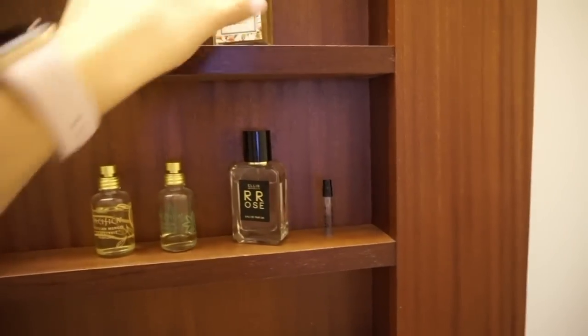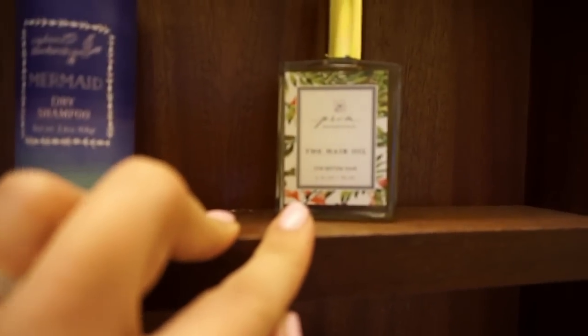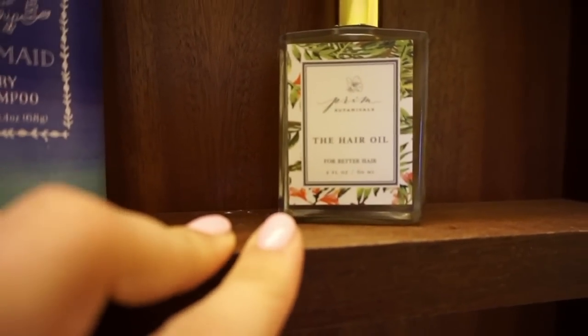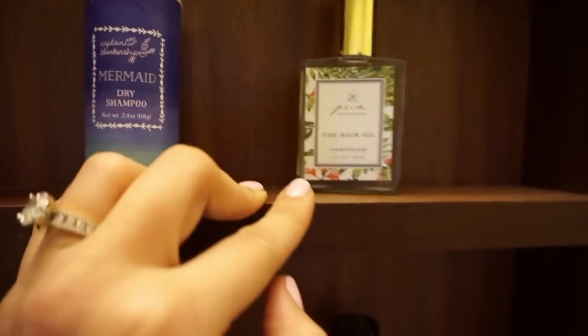And then I have this brand new hair oil by Prim Botanicals. I was really excited to get this, and I'll talk about it more in the hair video that I'm gonna do, but it's really pretty packaging.